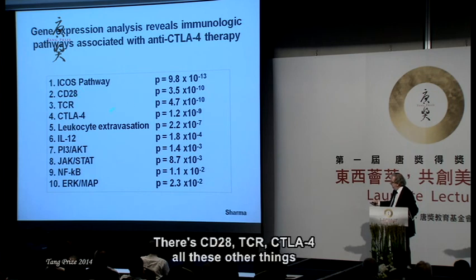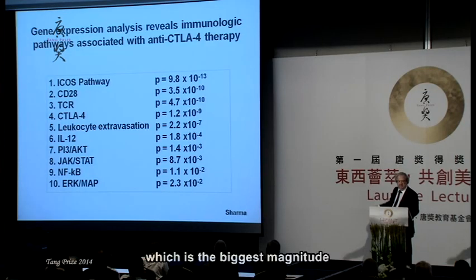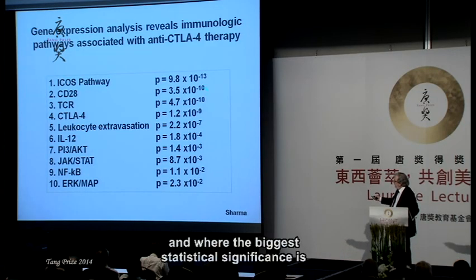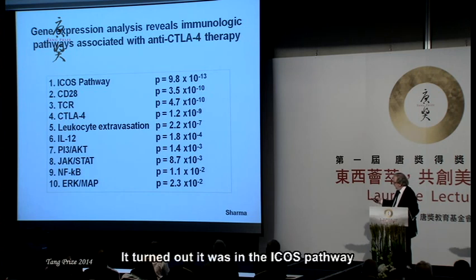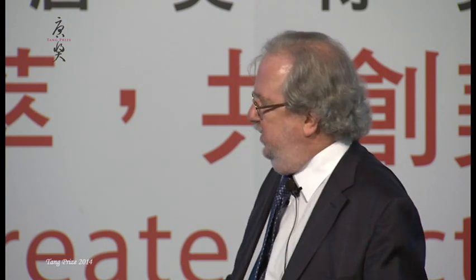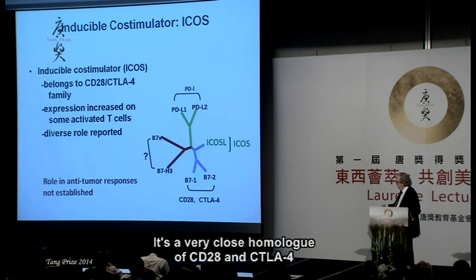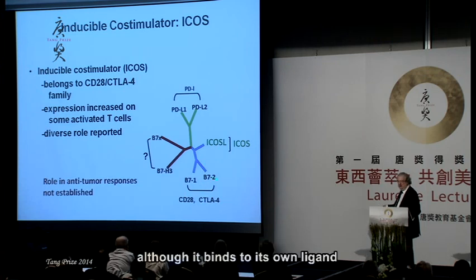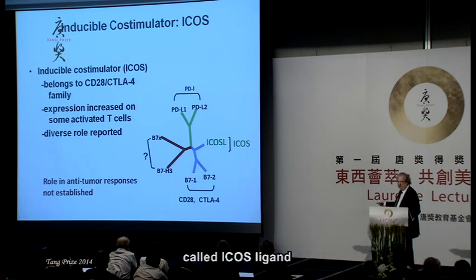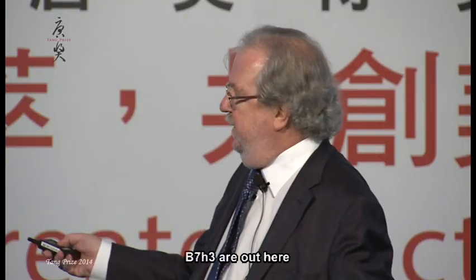There's, of course, CD28, TCR, CTLA-4, all these other things. So this is just objective. This is asking the computer to tell you which is the biggest magnitude and where the biggest statistical significance is. It turned out it was in the ICOS pathway. And so what is ICOS? Well, oddly enough, this shows the phylogenetic tree. It's a very close homologue of CD28 and CTLA-4, although it binds to its own ligand called ICOS ligand. PD-1 is out here. Its other family members, B7X, B7H3, are out here.